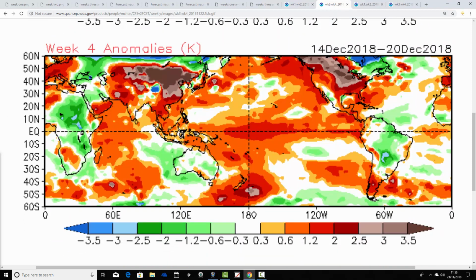And then week 4 taking us up towards Christmas. This is the 14th to the 20th of December. Much milder than average temperature anomalies there, and across many central parts of Europe as well. Also looking very mild across most parts of America as well.